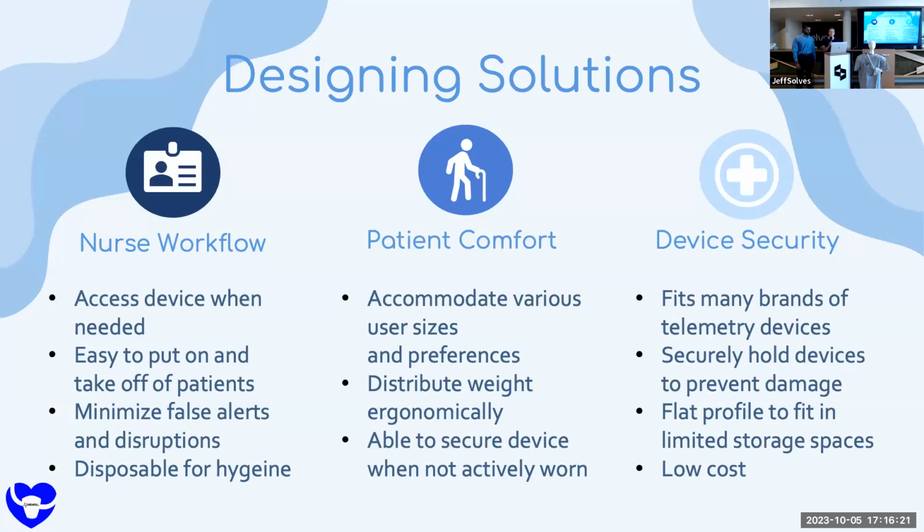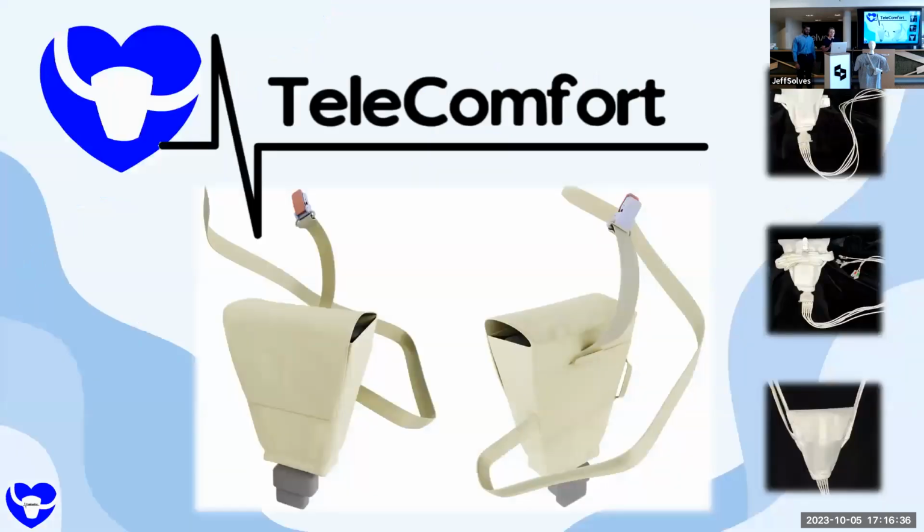We also wanted to focus on patient comfort, accommodating different body sizes and wearing preferences, and to incentivize hospital systems to use a better holder, focus on things that'll really protect their assets and protect the device security, as well as limit cost. So introducing the TeleComfort, this is our prototype for a better holder that patients can wear while they're using mobile telemetry.